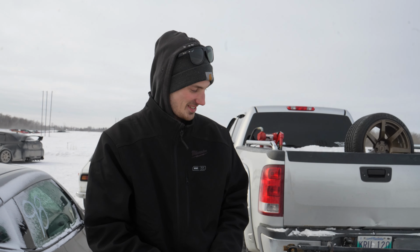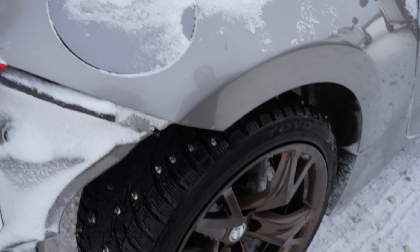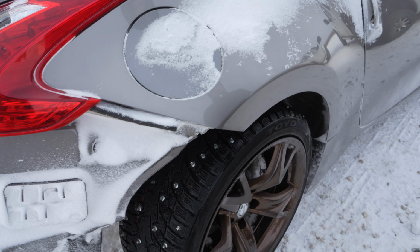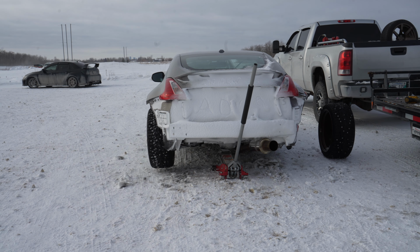We're just checking out the 370Z with Aries right now. This is his car. He's had better luck before, but he's lost a stud, so the tire is completely flat now. So we're gonna see if somebody's got a patch kit around here that maybe we can fix it with. Yeah, we'll figure it out. Well, Aries did manage to get the tire fixed.